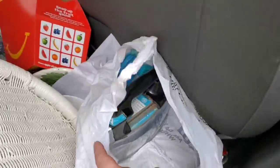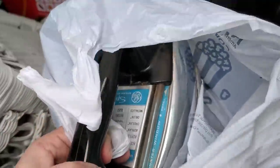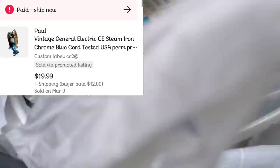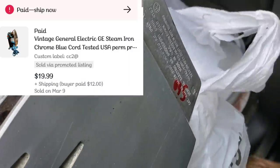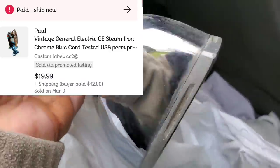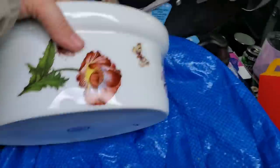And then this iron, I'll have to test, but it looks like it sold for like $35 to $40, and I paid $5 for this. $5, and this is an old GE perm press, so that one hopefully will work. So I got 4 pieces in this lot. I paid $20, so about 5 each.